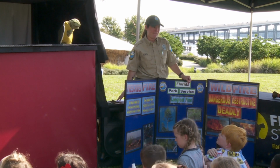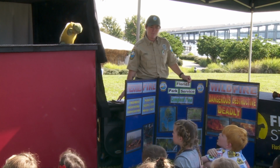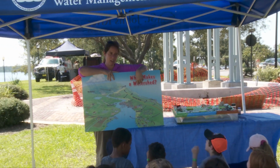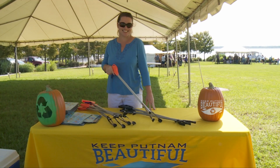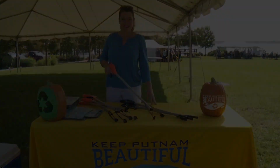Several other partners were involved with the event, to include the Ravine Gardens State Park, the St. Johns River Water Management District, and Keep Putnam Beautiful. All of these agencies and organizations are wonderful contributors to the big picture here along the St. Johns Riverfront in beautiful Palatka, Florida.